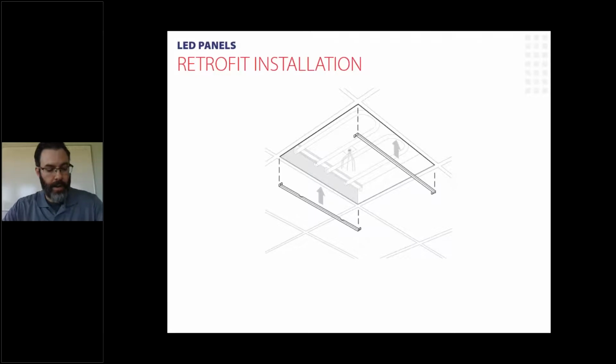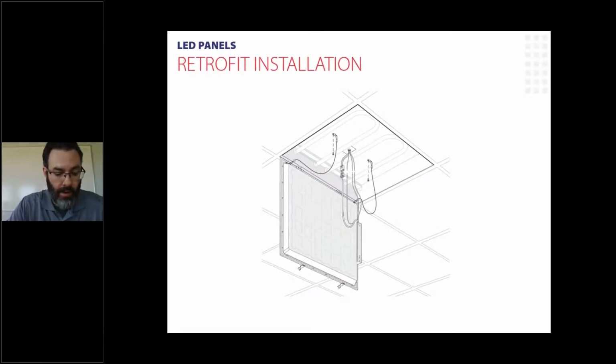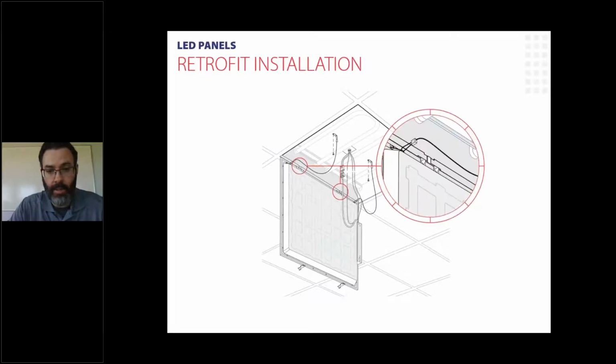So, just to reiterate a few key points from the video, your first step is to insert each of the 2 mounting rails between the existing troffer and grid rails. The troffer will need to be raised slightly to insert the mounting rails, as you saw in the video. Once the mounting rails are set, the panel can be raised and mounted. The panel is mounted by matching up the hangers on the panel with the notches in the rail, as you can see here.